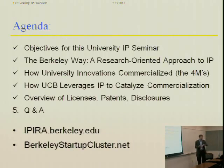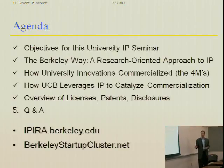So it's kind of a fast-talking summary of the objectives: the Berkeley way of research-oriented approach to IP, how innovations get commercialized here, how we catalyze the commercialization by leveraging IP rights, and then you should have a bit of familiarity with licenses, patents, and disclosures. Any questions? This is, by the way, the URL that I mentioned earlier.